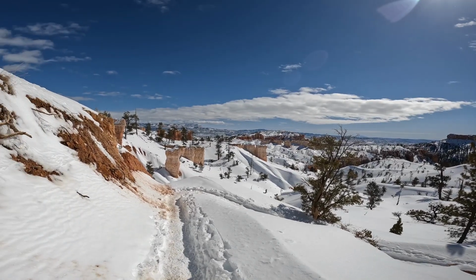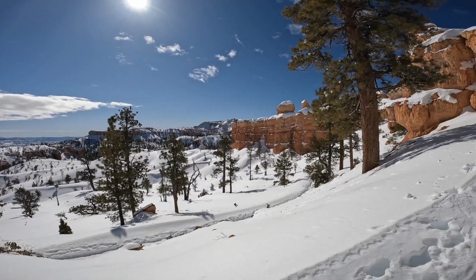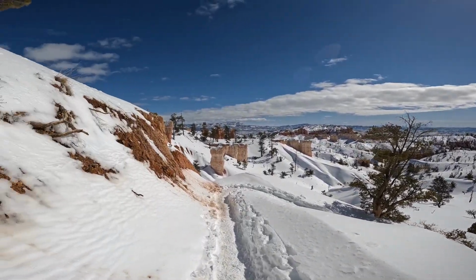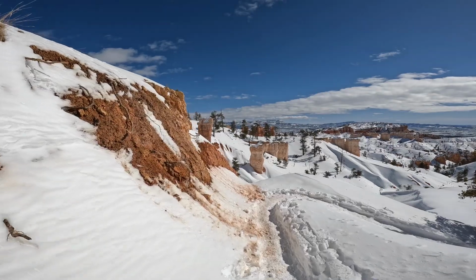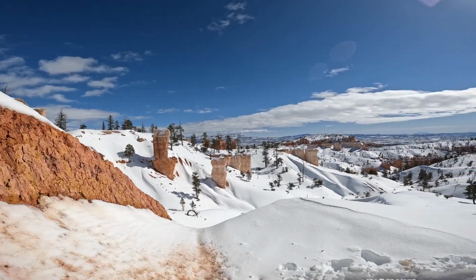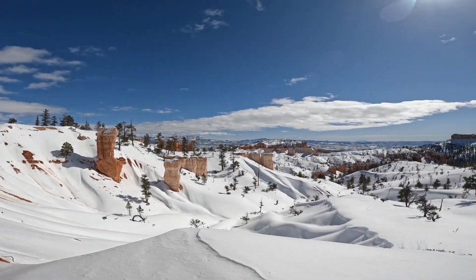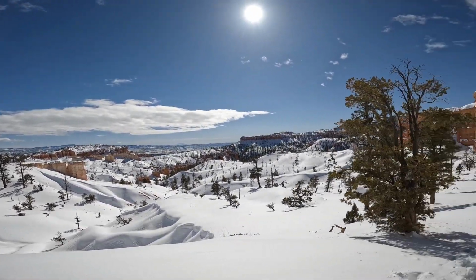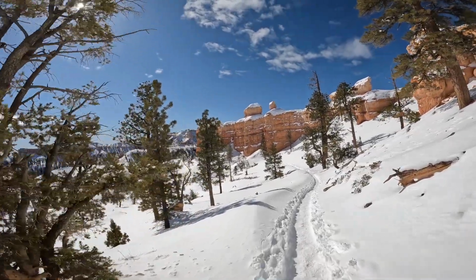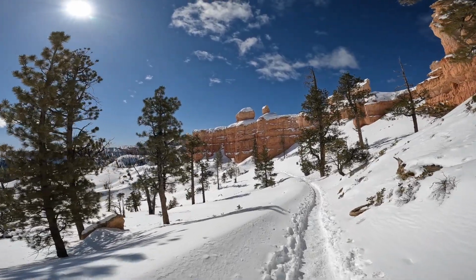Can you get here during the winter? I would say if you can, then do it. I don't know what's stopping you. Like, this is incredible. And I am so glad that I made the journey and didn't give up despite weather conditions. Today is perfect. Yeah, so if you can hit Bryce Canyon right after a snowfall, you're gonna experience something really special.